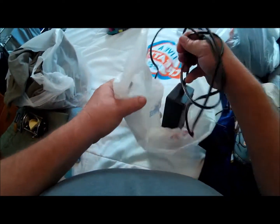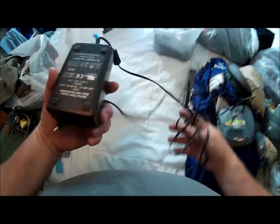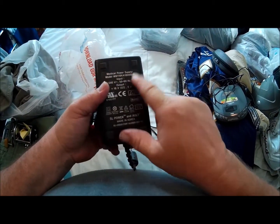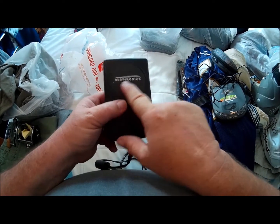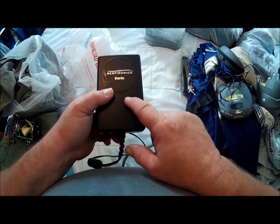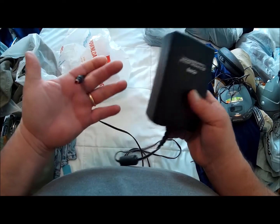The last thing that I got in this store, now this is an older one, but it was $1. Medical power supply, Resmedics. Okay, this goes to a CPAP. Now it goes to an older CPAP.